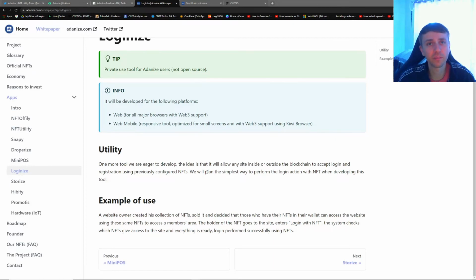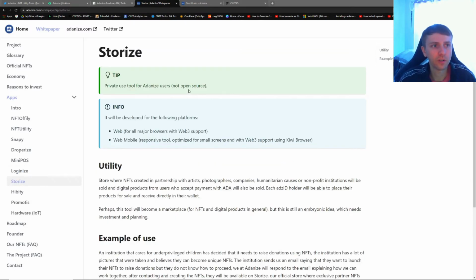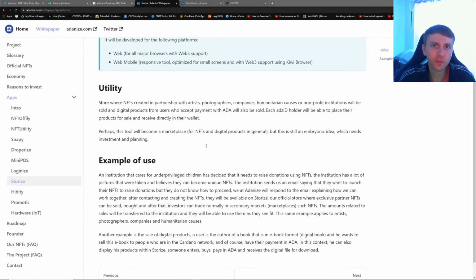It's pretty much as simple as that, not a whole lengthy explanation on this one. Now this next one is called Storize, and I'm a little confused by it, I'm not gonna lie. I've reread it a few times, but essentially it's going to be a store where NFTs are created in partnership with either nonprofits or artists or somebody who doesn't fully understand how to create their asset, is what I believe.